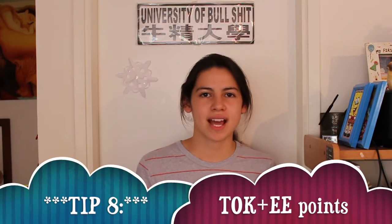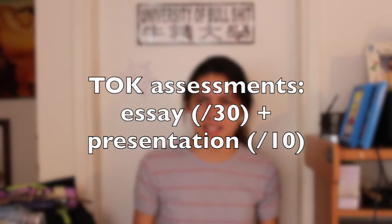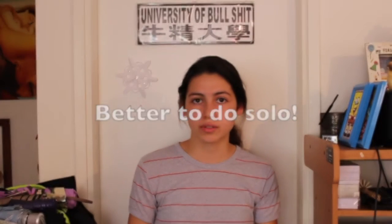So tip 7 is how you're going to get the most points in your core points. Core points of the IB, which constitute TOK and the EE. So in TOK, you get assessed by doing the TOK essay and the TOK presentation. We did the TOK presentation first, and I highly recommend that you do this on your own. And even though me and my partner, we were really good friends, we did really well in our final presentation.